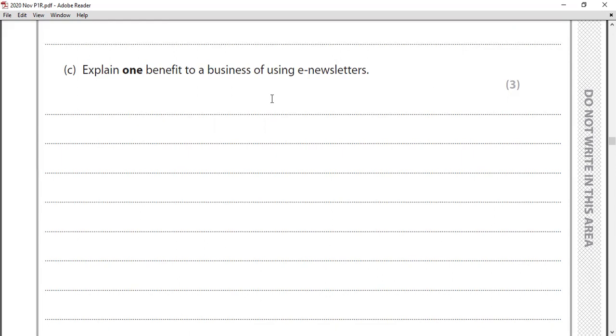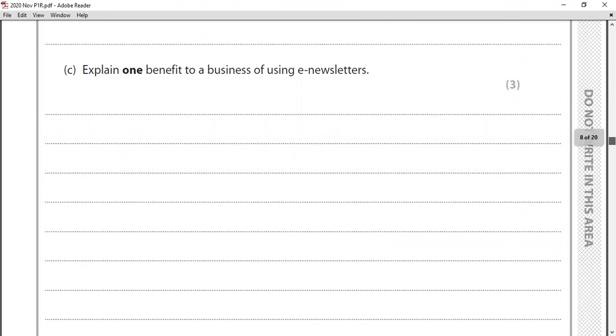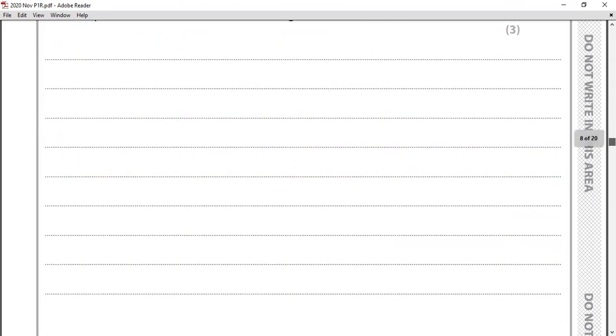No application to this bakery business case study. You just have to explain the benefit of an e-newsletter. No need to define it. Some people get confused by this kind of question. On this explain question, you can see this time they have given half a page, but usually they give only about 6 lines. But this time they have given extra space in these new questions.